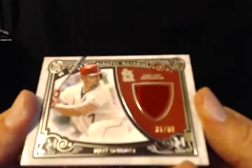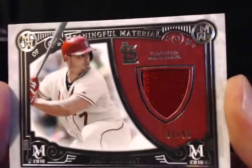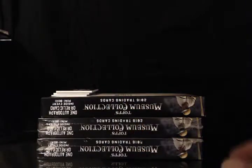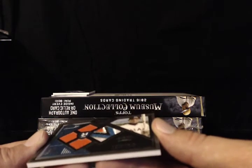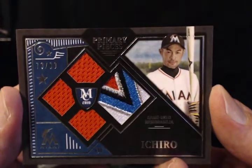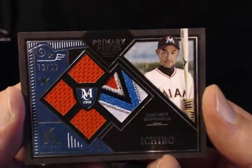For the Cardinals again, 31 of 50, Matt Holliday. Yeah, there's a lot of hitless teams right now, it seems like. Angels being one of them. This is pretty cool looking. Primary pieces, 73 of 99. Ichiro. Yep, no White Sox. That's very true.